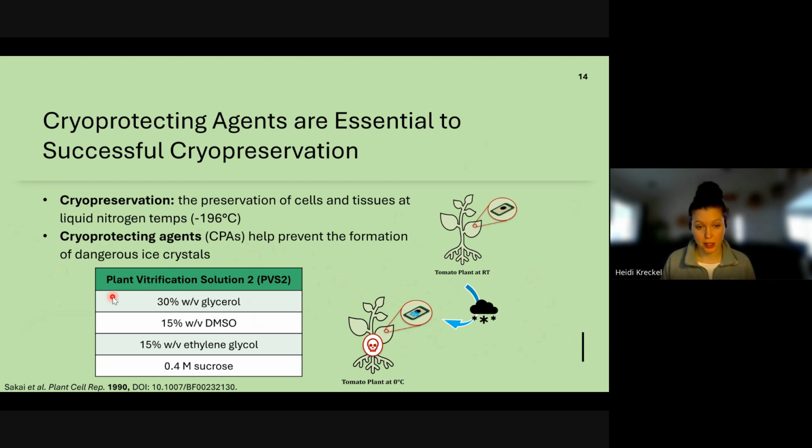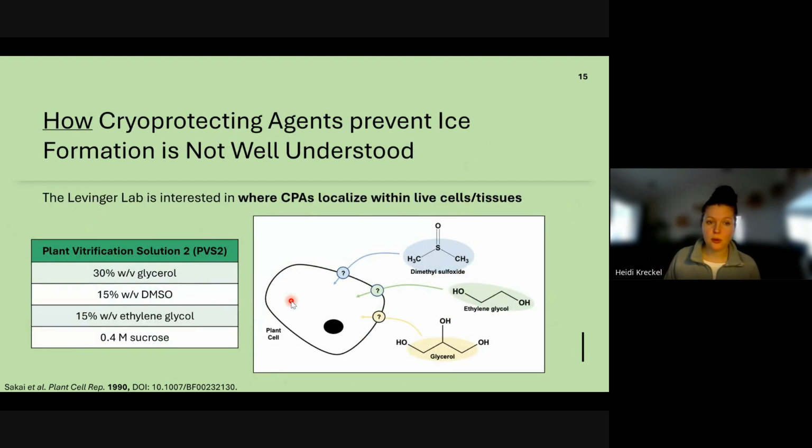In fact, the solution has not really changed, and it comprises various concentrations of glycerol, DMSO, ethylene glycol, and sucrose. And while this formulation has not changed over several years, it works in some cases, but it doesn't work in other cases. And so really the question that remains is why does the solution work in some cases, but not others?